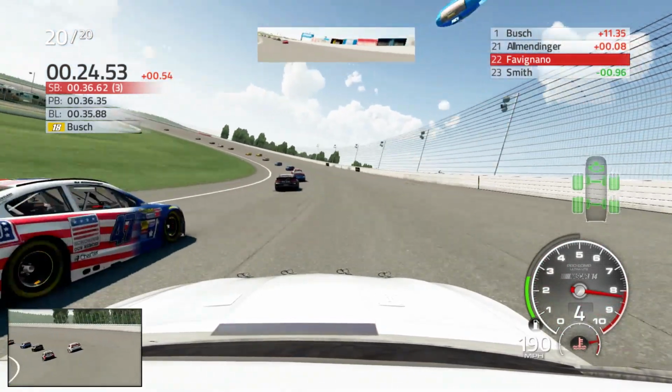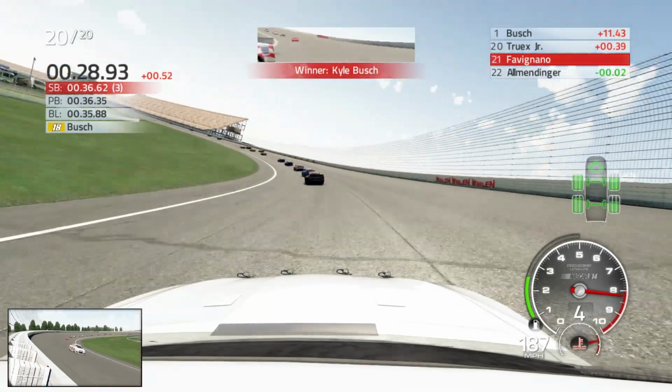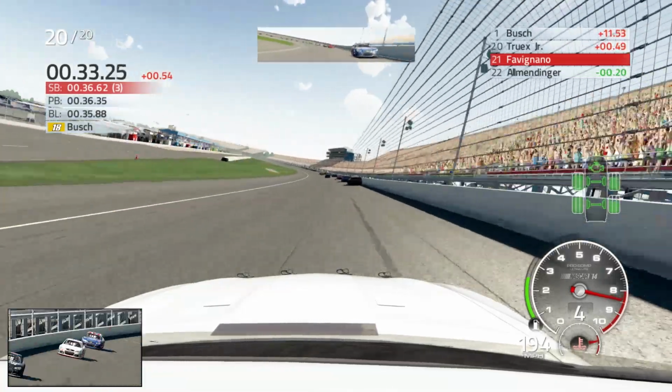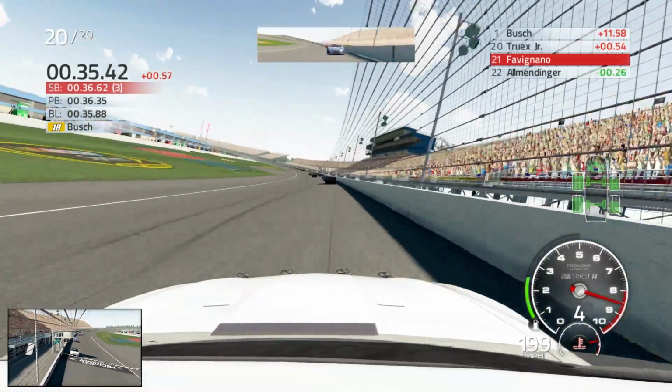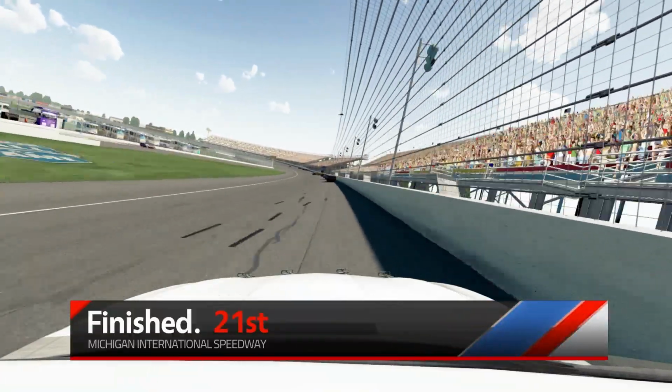Which he did. Okay, let's go. Let's try to capitalize on it. Back in the gas. Hard left here. Side draft a little bit. Not too much. Don't want to wreck him. Inside's clear. There we go. We'll take 21st. So 21st, not bad. Respectable. I mean, we could have done better, but that's an okay finish. Best we could do today.